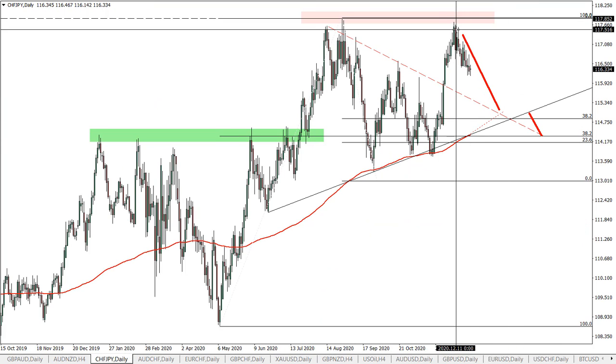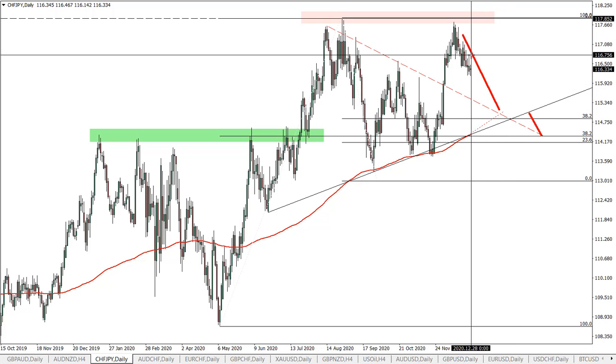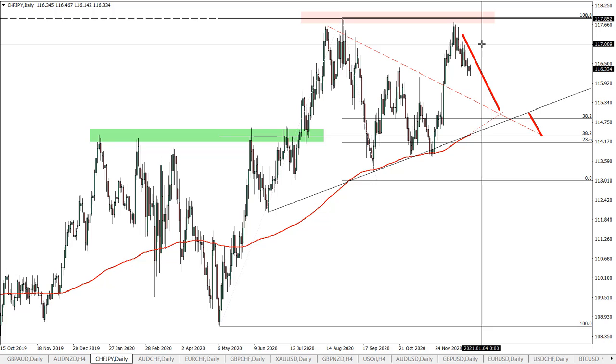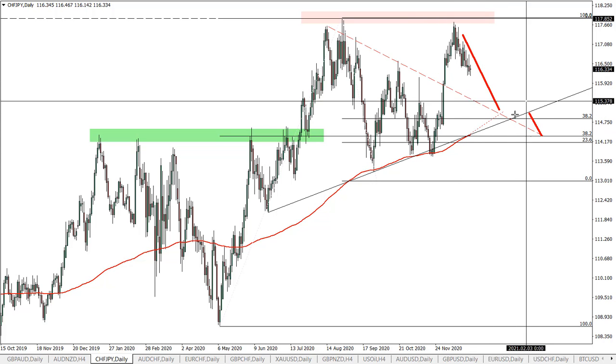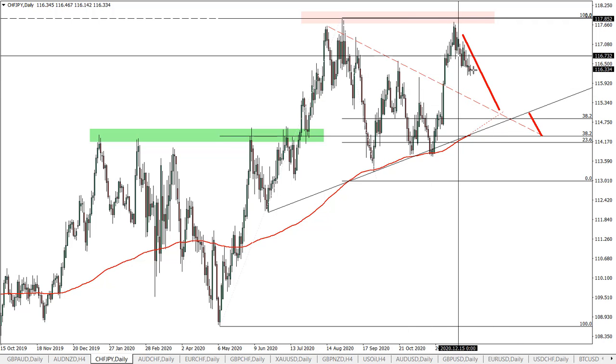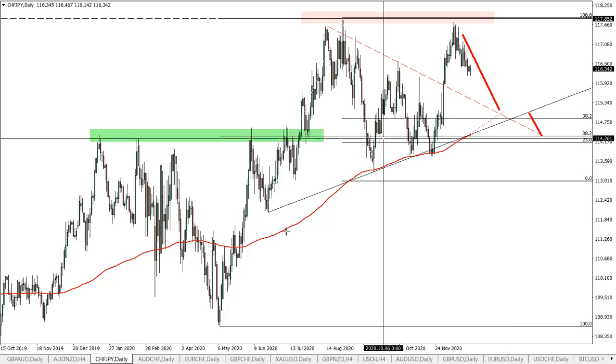As I said, it could be a sluggish move to the downside, could take 3 weeks as well. Well, we might be seeing a correction up yet again before it goes down. But all in all, it's a downtrend, expecting to continue. Sluggish move, probably not something major.